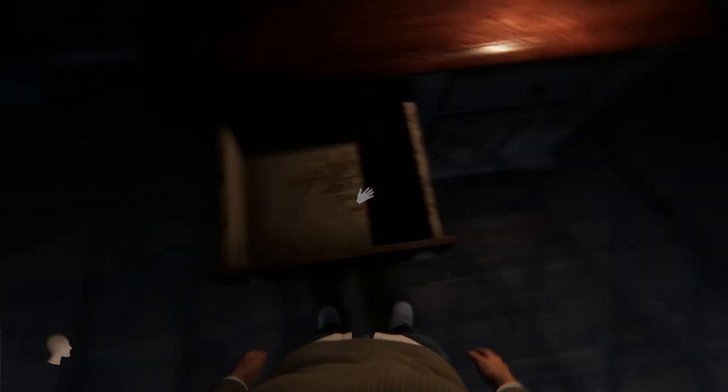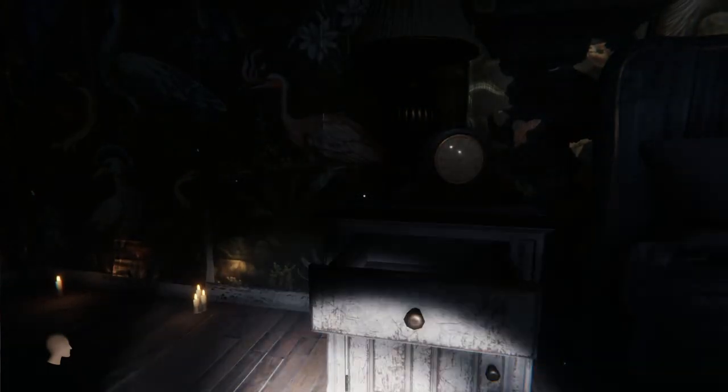Look in the drawers, maybe? Maybe. Oh, look! More batteries. Oh, there you got batteries. That's always good. Yeah. Is that a clock? There's no time on it. Doesn't look like there's hands.